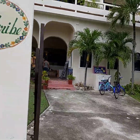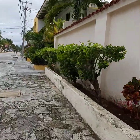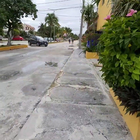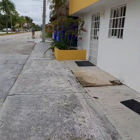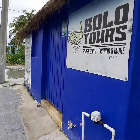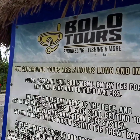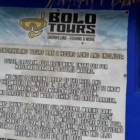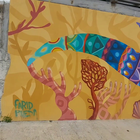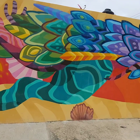Here is Casa Caribe, which offers both rooms and cabanas. Lovely property. And here we find Bolo Tours, which offers tours for fishing, snorkeling, and more. And just around the corner, I found this beautiful, colorful wall art. Amazing artist. Wow.